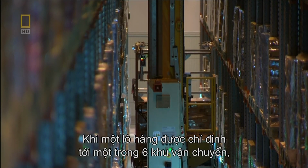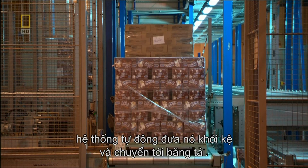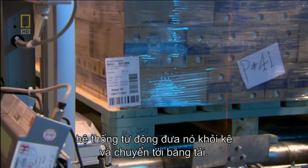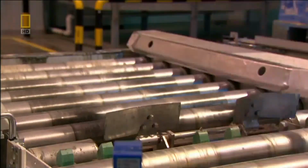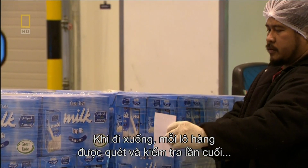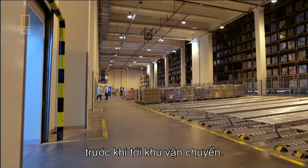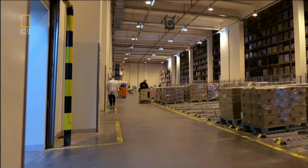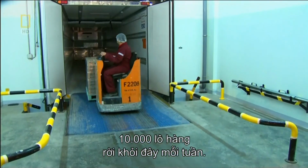Once a pallet has been assigned to one of 6 dispatch bays, the automated system takes it off the shelf and moves it to the conveyor belt. As it rolls down, each pallet is scanned and checked one last time before heading to its bay. Up to 10,000 pallets leave here each week.